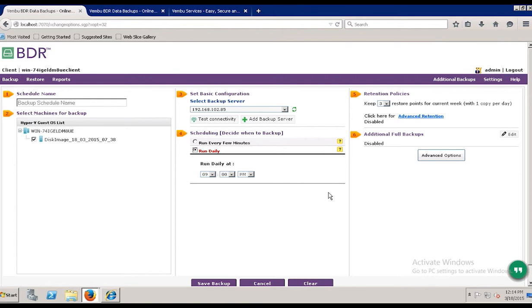We support Hyper-V cluster shared volume, like Hyper-V VMs running on a clustered volume. We also support generation 1 as well as generation 2 VMs, that is VHD and VHDX, running on Hyper-V. And the rest of everything is a simple and straightforward process. Provide the backup server's IP address, schedule how frequently you want the backups to run, and go ahead and save the backups. Once the backups are set up, there is actually no need to go into the client agent after that, because it is all an automated process. Unless you want to change the backup schedule, typically you don't have to look at the client agent.